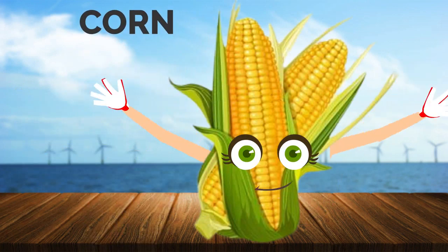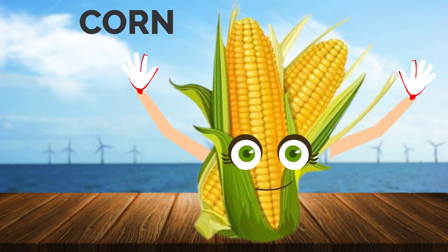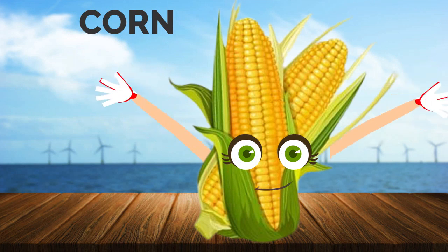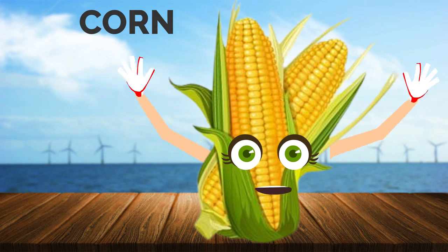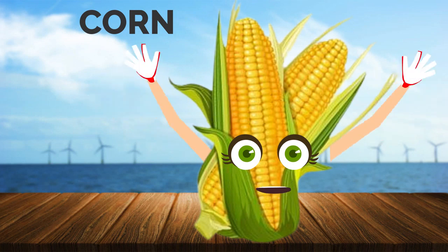I am corn, a tasty vegetable you might find on your plate. Corn comes in many colors, like yellow, white, and even purple. You can eat me on the cob, or I can be turned into popcorn.